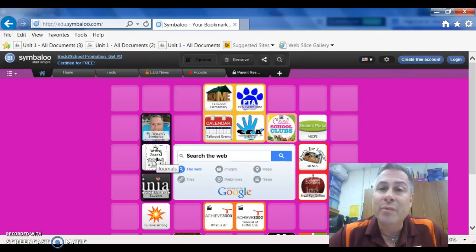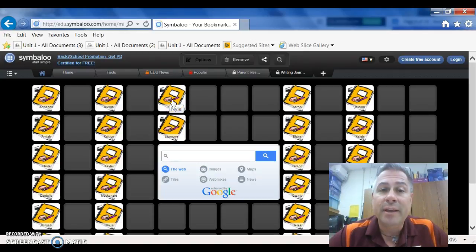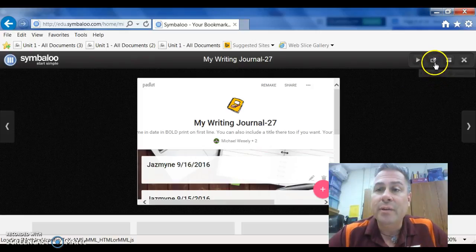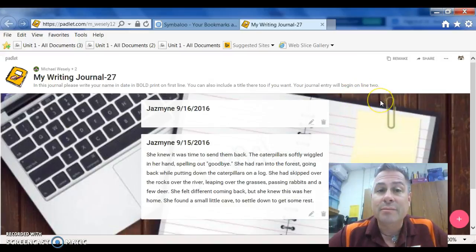Just close that out promptly, and you're there. When you go over here to the Writing Journal button, you'll notice that you have all the children's writing journals right here. They'll appear with the orange book in the picture that I showed you before. When you click on them, it'll take you to their journals. And once again, here's that box with the arrow in it. If you click on this, it will expand it into a much easier and better view, especially if you're using a telephone or cell phone. As you can see, it expands right out. So those are some quick tips on that.